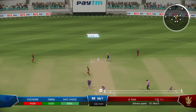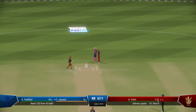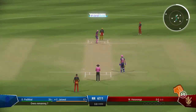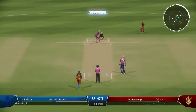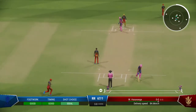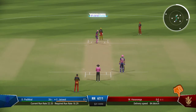Could be close. Oh, good running. It needed to be as well. That's probably a lot closer than they expected. A brilliant over for the batting side. Not so for the bowlers. A new bowler is coming into the attack. Yep. That would have been a very risky single. In the end, a good decision to stay put.